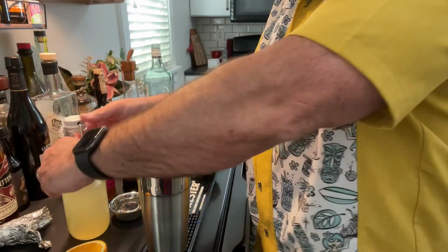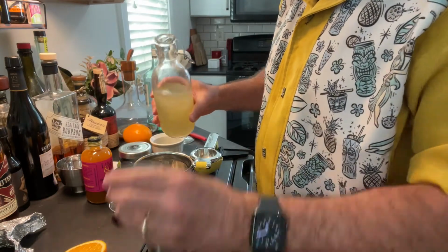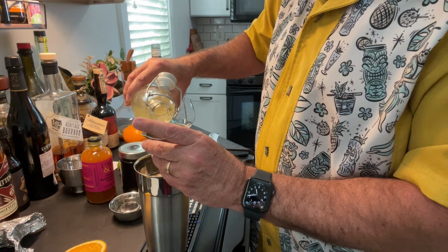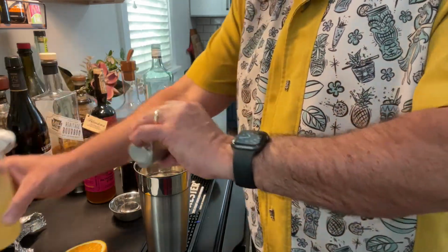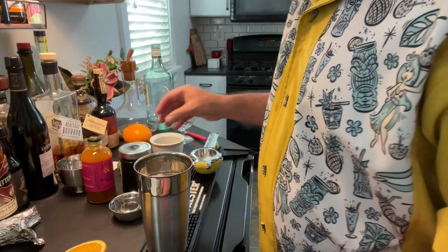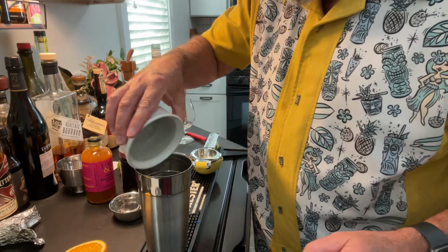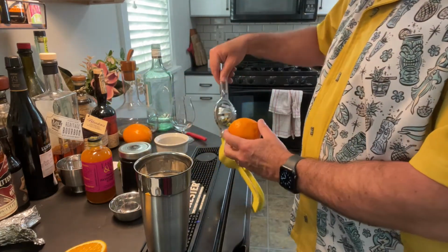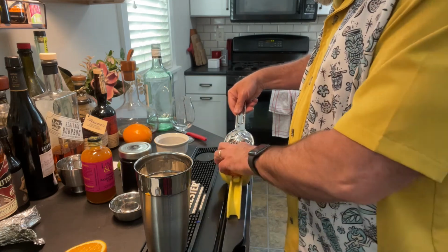We are going to add to that 1/3 ounce of lime cordial. There we go. 1/3 ounce of lime cordial. 1 ounce of pineapple juice. Just dump that right in there. 1/2 ounce of orange juice. I will get that out of 1/2 of this easily.